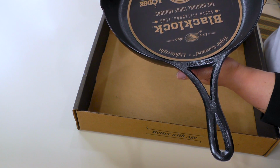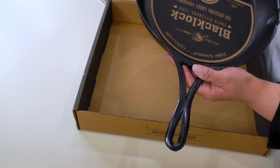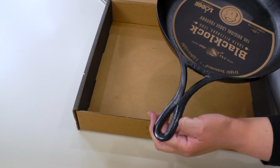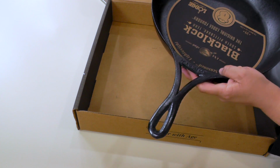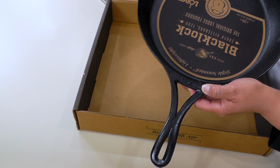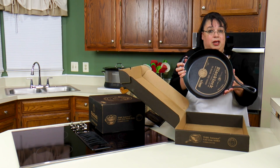So they redesigned the handle. They made it a split handle. This is for cooling because it distributes the heat better so the handle doesn't get quite as hot. And look at that, made in the USA. This, my friends, is an absolute beauty.